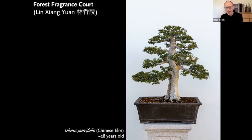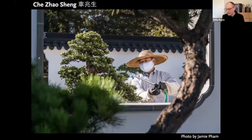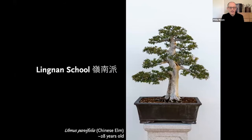Mr. Cho maintained and designed all of these trees, and he really specializes in elm, but he also works on some olives, some pine trees, some juniper, also Taiwanese ficus. He considers himself part of a particular school called the Lingnan School. Ted mentioned earlier that there are regional styles of penjing, and one of them is called the Lingnan School. It's based in southern China near the city of Guangzhou.